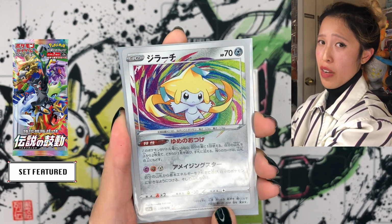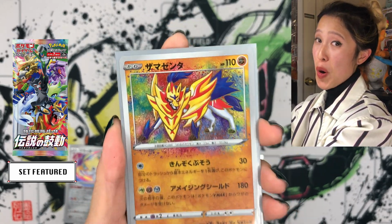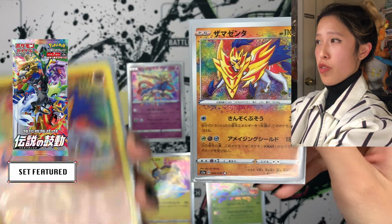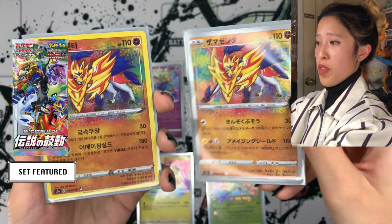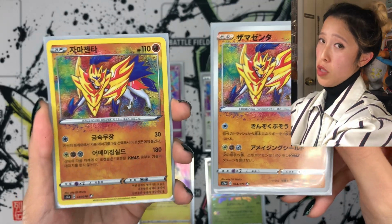In English, it will have the yellow borders, all of these cards, and actually that's why I wanted to bring up Zamazenta. So if you guys have seen my Korean Legendary Heartbeat opening, I actually did manage to pull this card in Korean, and it has the yellow borders. So if you plan on opening Vivid Voltage in English, expect it to look more like this than the Japanese version. The Japanese and Taiwanese versions will have the silver borders. The Korean and English will have the yellow borders.